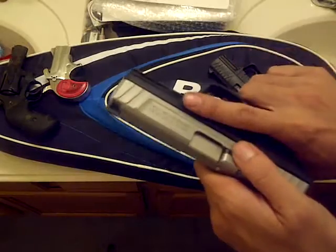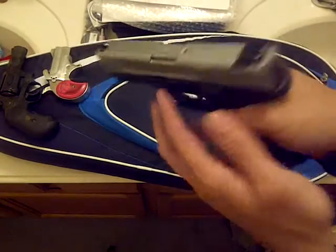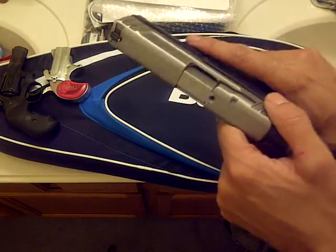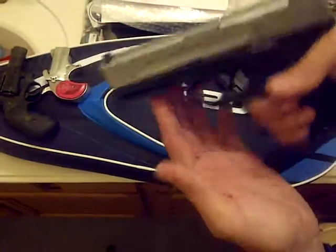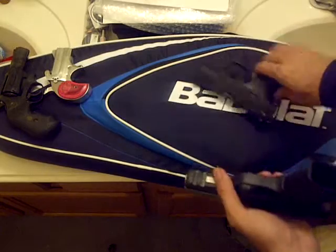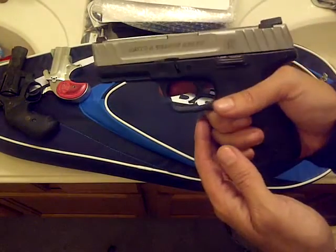But again, this is a very similar style to Glock. There's no safety. The trigger's the trigger, and that's it. So this is one I want to always have on-body carry. I would not take this and put it in a bag, like I've been doing with this, because again, there's no safety.